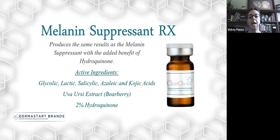And then, Vicky, how many uses with the full-size booster? So that's going to depend. I think most of our boosters come in a 1 ounce bottle. If you use probably 1 cc per person, again, depending on how many layers you do, you're going to probably be able to get a good 25 treatments.